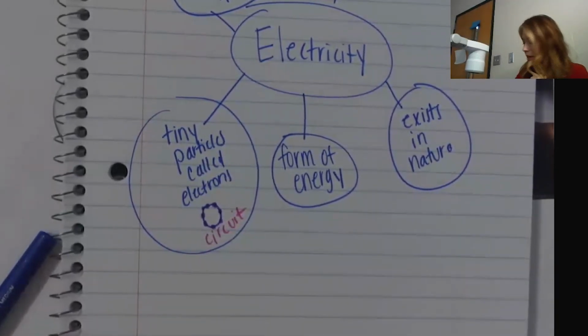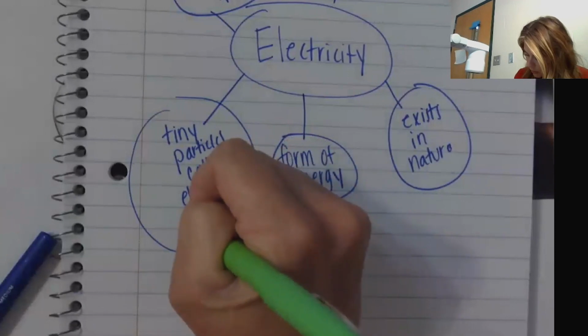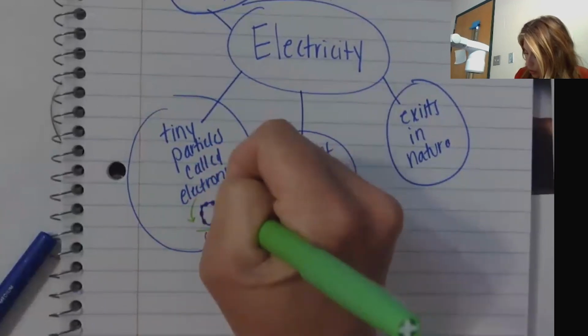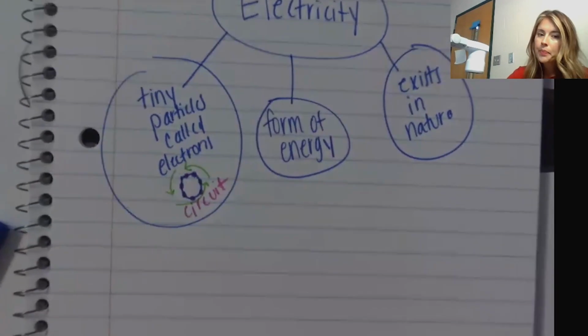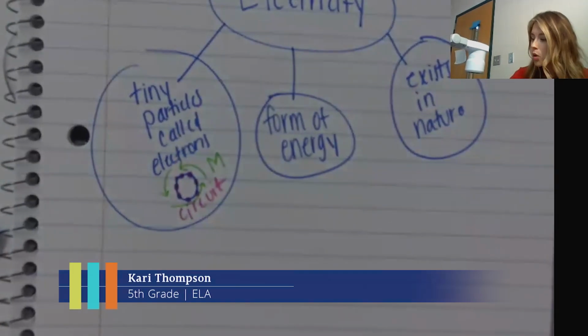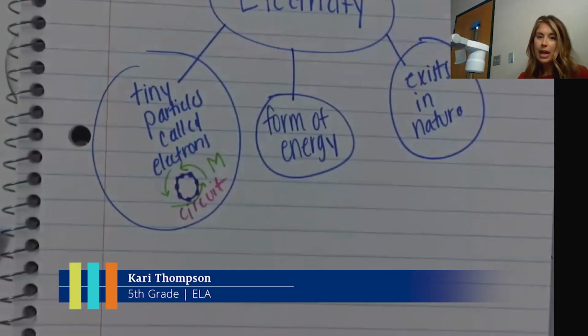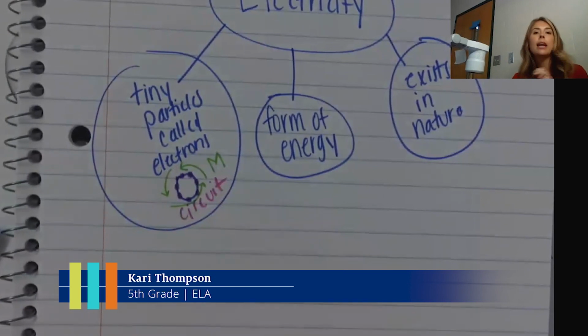So what I'm going to do now is draw arrows that represent the magnetism around my electron. And I'm doing those in green, if you can see. And I'm going to label that with an M. And what was the M standing for? Magnetism. I had to focus in a little bit. My arrows are in green around my electron.